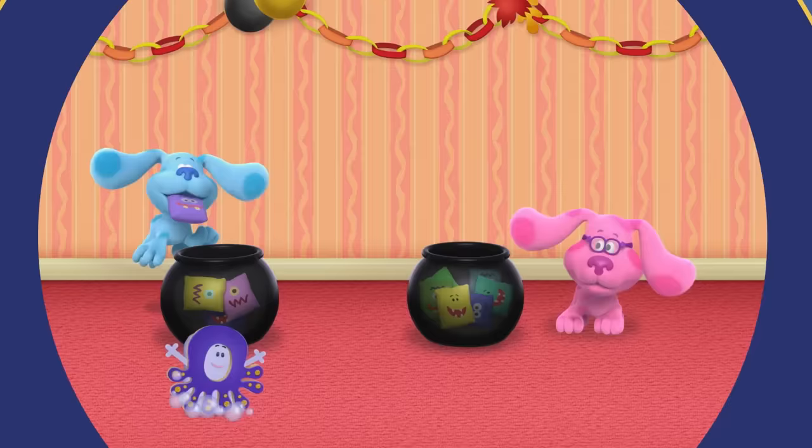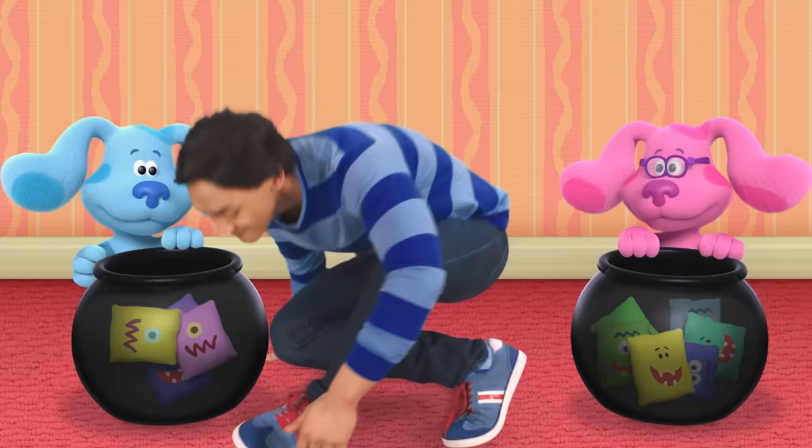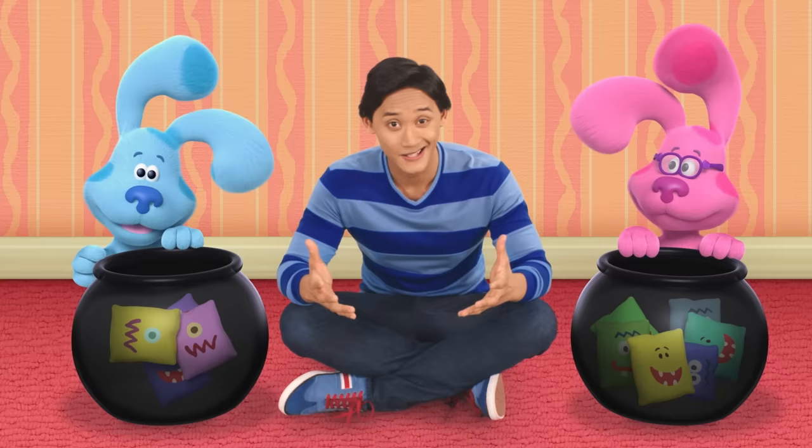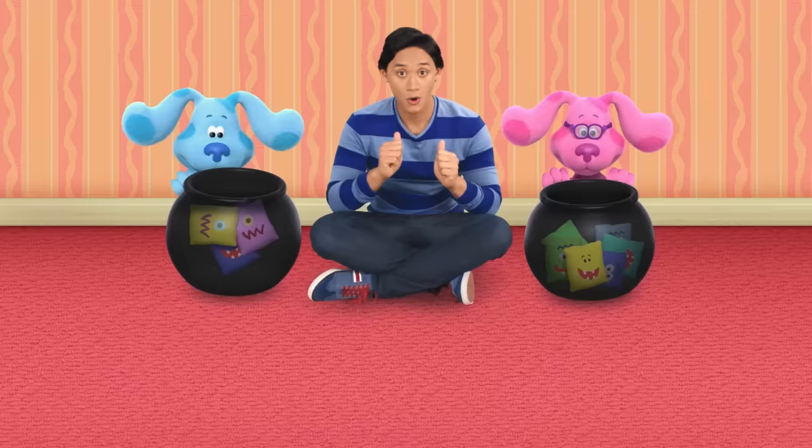Whoa! Josh, we need a judge for our monster toss. I love the monster toss. Will you judge with me? Great! Thanks. So, which cauldron has more monster bags in it? Let's observe. Okay. That one. Let's test our idea and see.